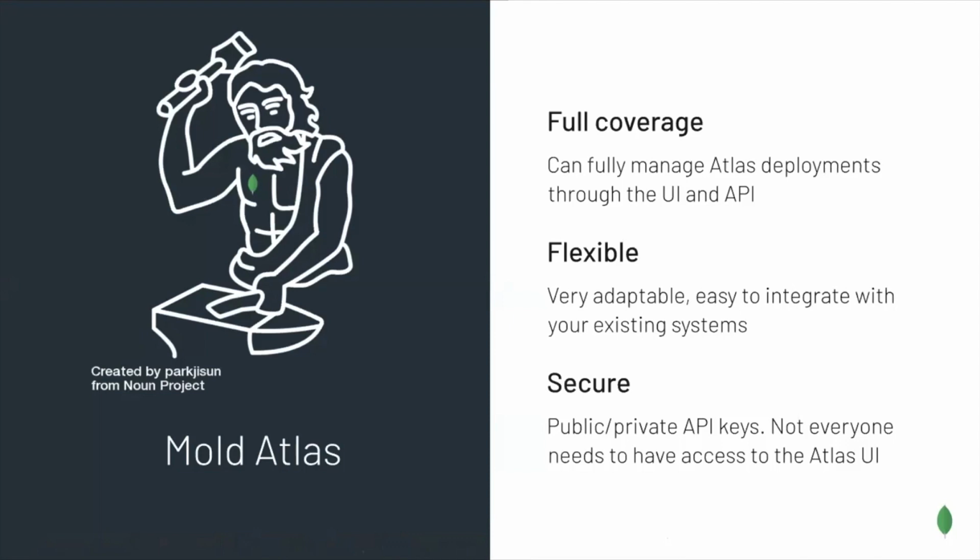In terms of security, we use public-private API keys to secure access to the endpoints. Roles can be assigned to these keys in order to limit access to more sensitive endpoints, such as cluster creation and deletion. Another added benefit of using the API is that it allows you to limit how many users in your organization actually have access to the Atlas UI.